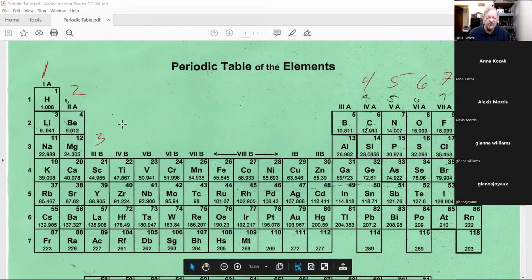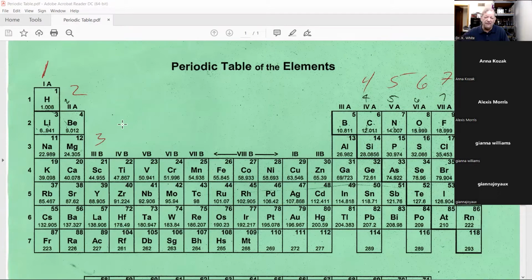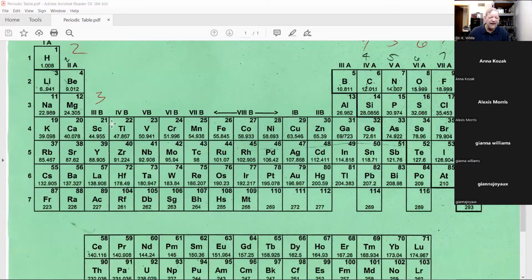All right, this is the one you'll get. Now, it probably won't be green. When I had a bunch printed up, I had them printed on green paper. They're going to probably print it out at their site, and it will be on white paper. And notice the names are not there, just the symbols, because you have to learn those. You can look at this anytime you want. A copy of this as a PDF file is available in the lecture section of Blackboard.